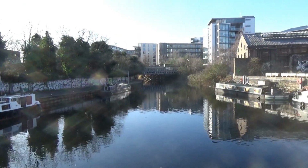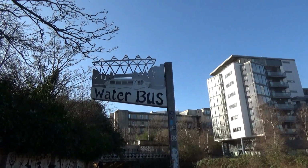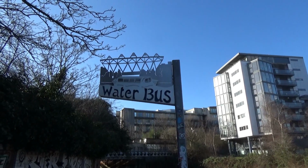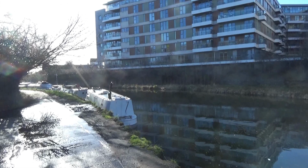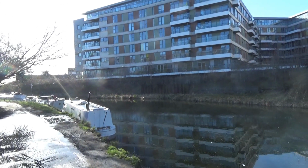We're just about to turn off. There's the old water bus stop that was used to take people to the Olympic Games. Water bus is no longer running. So this is goodbye to the Lea. We're going to turn away now and head on our way towards Docklands.